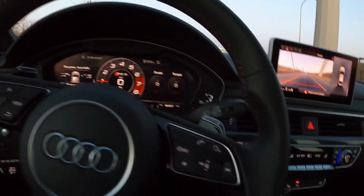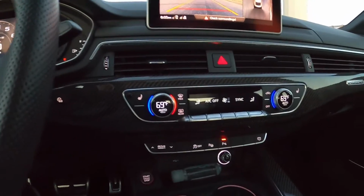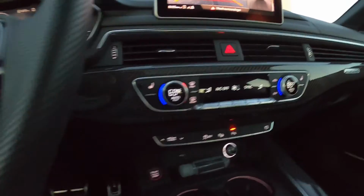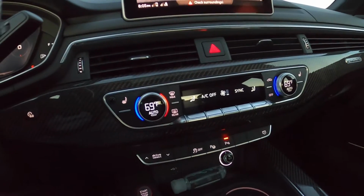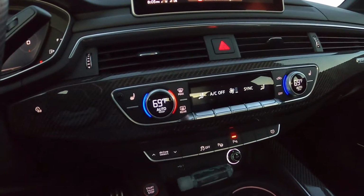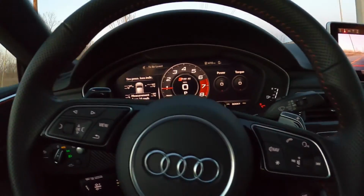This has an auto park feature down here. This button right here. I don't know if I would trust that. I have never tried it. I had auto park in my BMW. I never wanted to try it because these rims are expensive. I don't want to curb rash my rims for being lazy. So I didn't really want to do it.